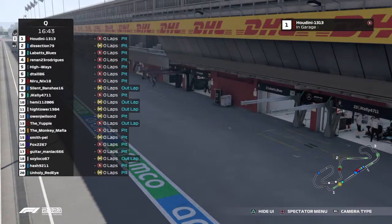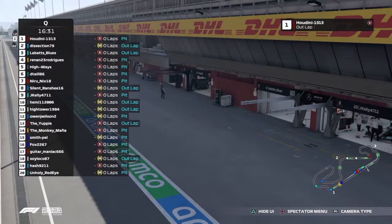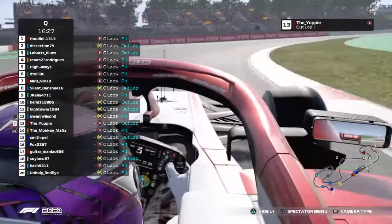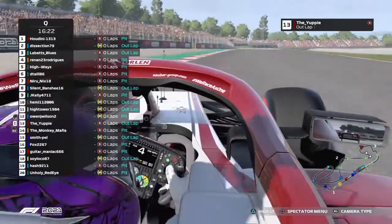You can see on the left side of the screen there are quite a few cars actually heading out on the medium tires, so guys looking right away to get a tire strategy figured out. My grid was actually blocking the picture there. Looks like we got an Alfa Romeo out. That is Yuppie. He is almost ready to start his first hot lap here.